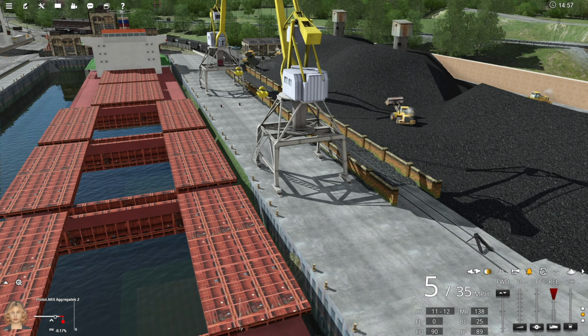So now Jane has slowed down to about 5-6 miles an hour as she's backing into the unloading grate there. Again, there's no grate present, it's just track, and I kind of covered it up with some coal texture. I know there are some grates. I haven't been able to find one yet.